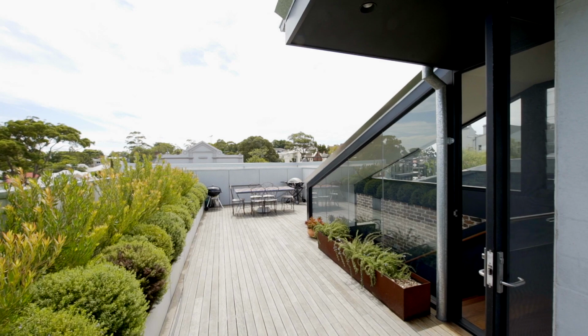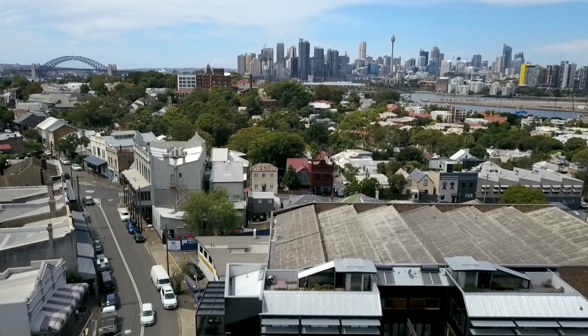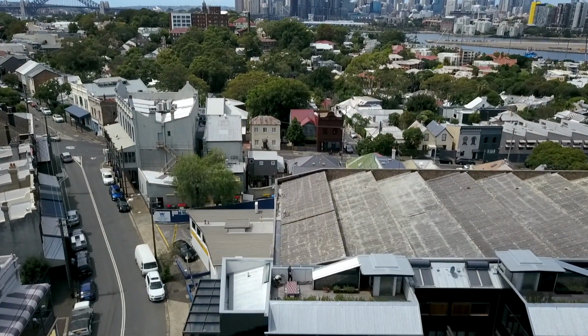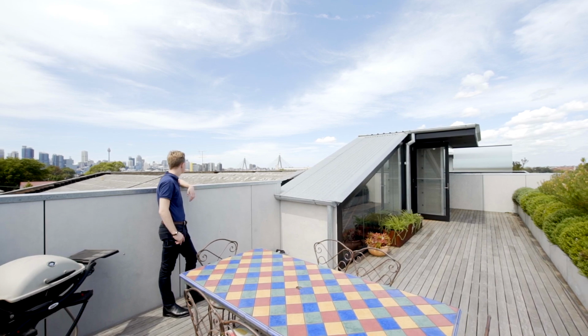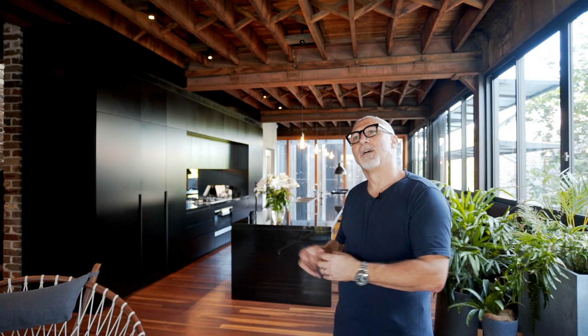We can get up there, we can get the sunshine, a great winter garden, a great afternoon garden, a great way to have a barbecue and celebrate with friends on that roof terrace that is incredibly private, but gives you the big sky and the big grand views of Sydney beyond. So those garden areas were fundamental to how we designed this.